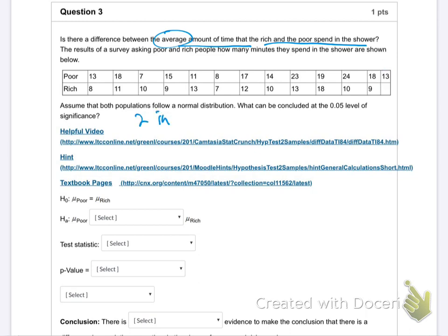These are two independent groups. It's just a chunk of poor people and a chunk of rich people. They're not like brother and sister or some kind of matching. So it's just two independent samples.